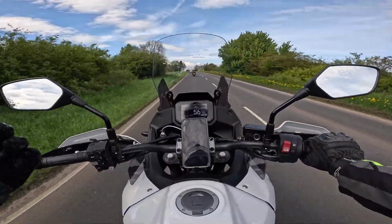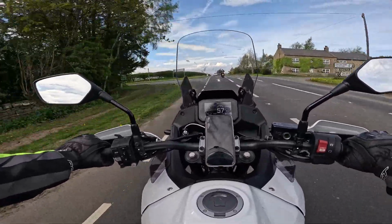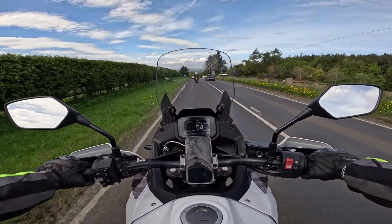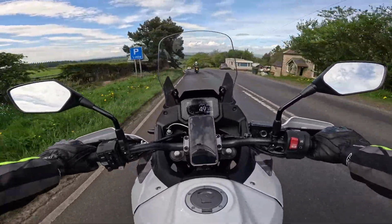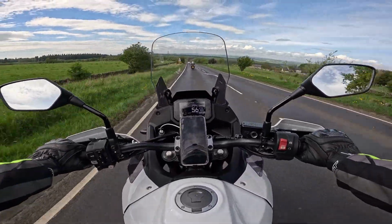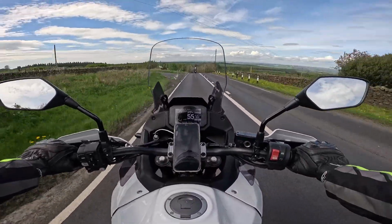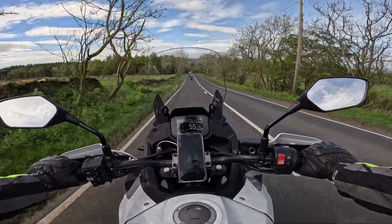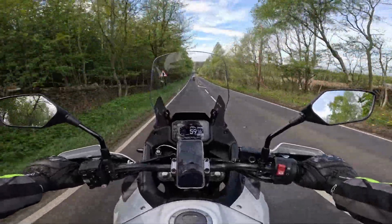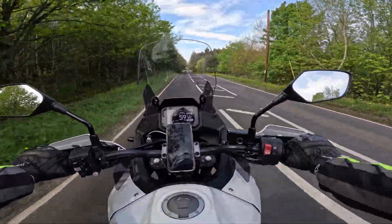Now, I mentioned back at the fuel station that all three of us are on Transalps. They were all bought at near enough the same time, and they're all pretty much the same in terms of their optional extras. I think Dad's top box, that one ahead, is different to mine and Sam's. We both have the Givi B45 Plus, and Sam and Dad both have tank bags. Dad's is by SW Motec, and Sam's again is a Givi one. Apart from that, the bikes are pretty much exactly the same, apart from the colour. Mine does have quite a few more miles on than theirs do, but that doesn't bother me.